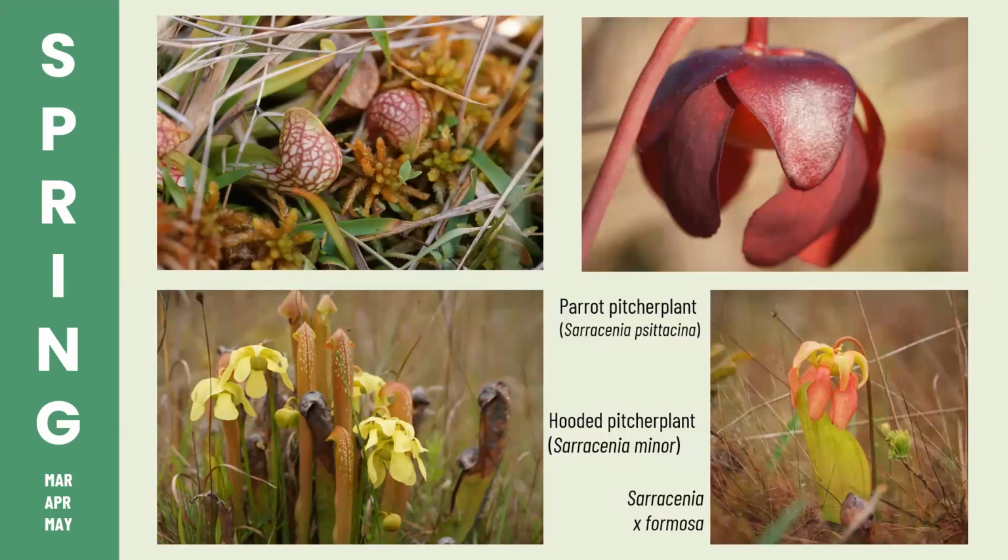And then our sarracenias start popping as well. Here in Northeast Florida, we have two species. There are rumors that Sarracenia flava, the yellow top, used to occur here, but they're very sketchy and unconfirmed. So we know we have Sarracenia psittacina, the parrot pitcher plant. Those are the top two pictures. We also know we have hooded pitcher plant, Sarracenia minor. That's one of the easiest to see in a lot of sites.